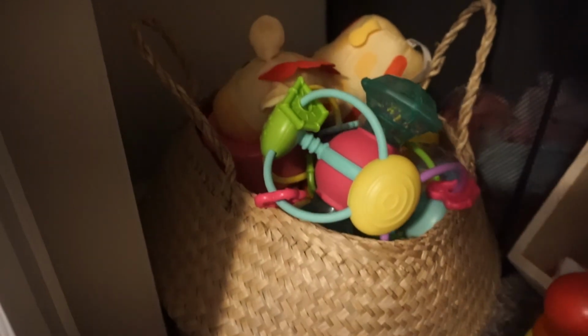There's nothing too special about her closet. I just have her dirty clothes hamper that I keep off in the corner. I keep that little toy basket that I was telling you guys about right in front of that, with some of her toys in there just to put away at night, like I said, so she doesn't see them out and about in her room and want to play with them.